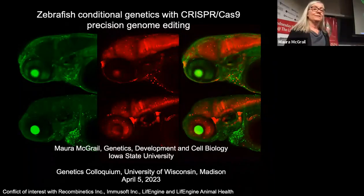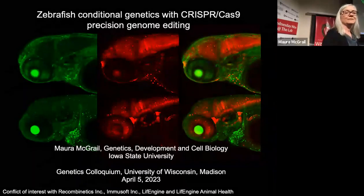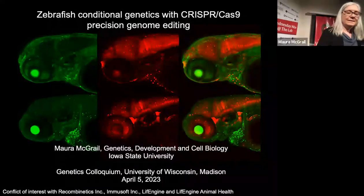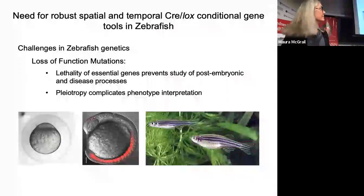So what I want to do today is tell you about how we use CRISPR-Cas genome editing to advance recombinase genetics in the zebrafish model system. At the bottom are my conflicts of interest.